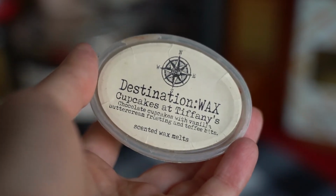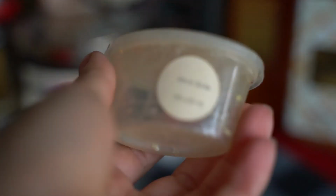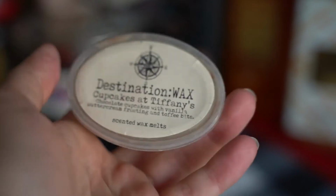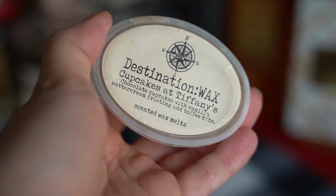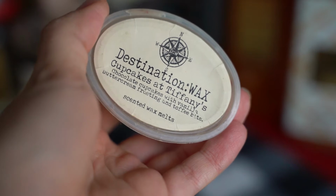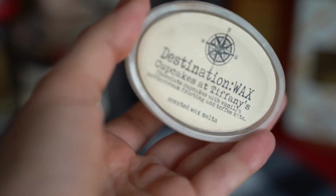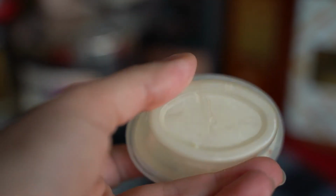But I think, like I said, it probably falls under my fault a little bit for waiting so long. However, this is one I think I got the same month, actually before. I got this 5/20/19. Yes, so this was even before the other one. This is Cupcakes at Tiffany's. This is a really popular scent: chocolate cupcakes with vanilla buttercream frosting and toffee bits. This was crazy strong, and I actually only had 3 cubes. I broke this down into 4 cubes.